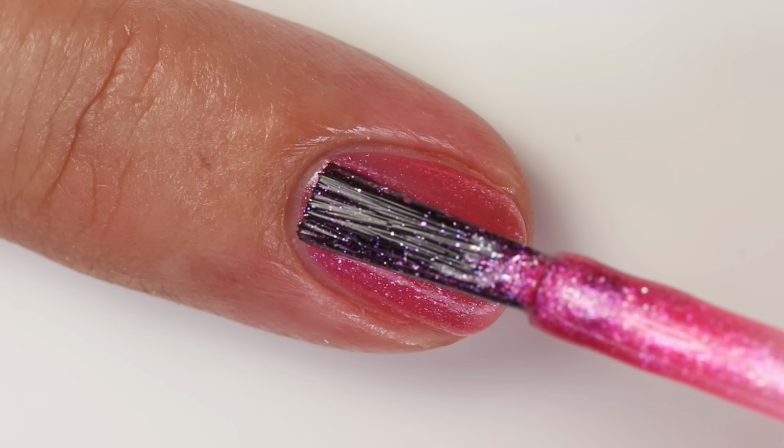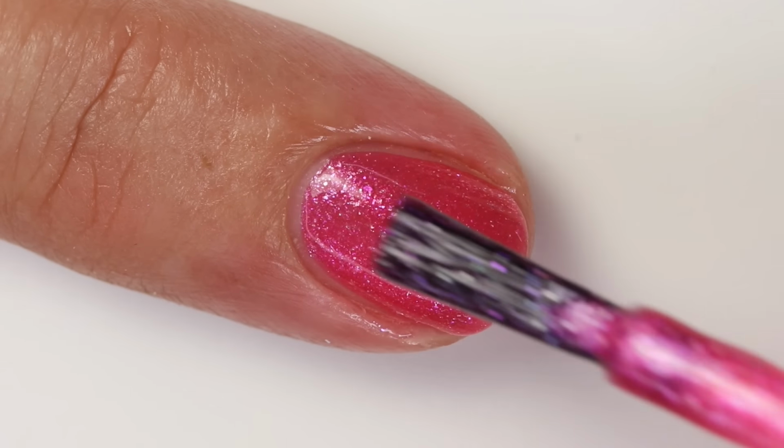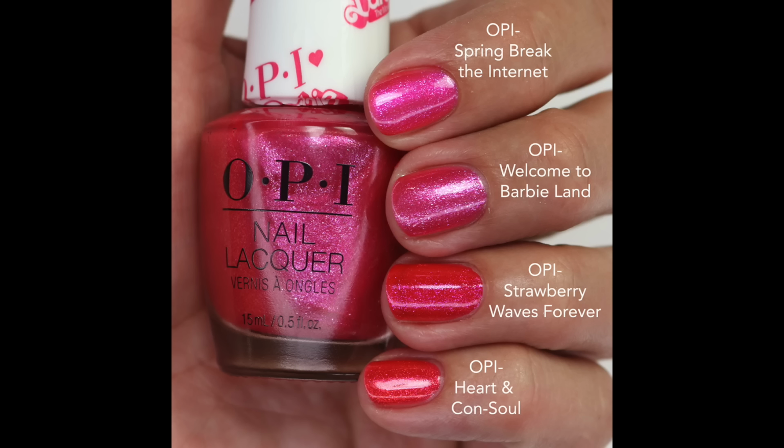I did do comparisons for this just because they've had so many colors like this come out, and it totally reminded me of a lot of them. So here they are all together. I compared it to Spring Break the Internet, and I'm surprised how close that one is. That one's maybe a little bit darker. And then I compared it to Strawberry Waves Forever. I thought it would be exactly like that one, but that one does have more red in it. And then Heart and Console is even more red.